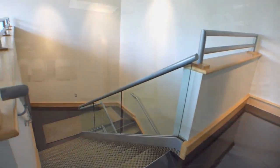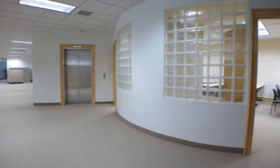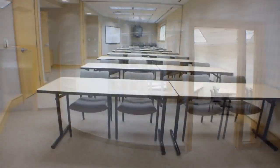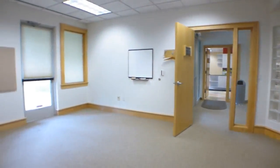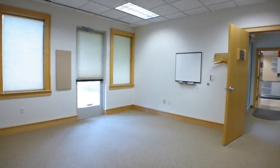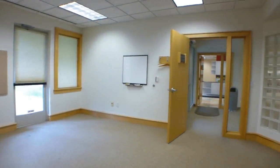Staircases and elevator lead to the lower level with open floor plan, cafe-style break room, covered outdoor seating, and a fitness gym with showers. There are rooms for mail, IT, training, conference, and mechanicals.